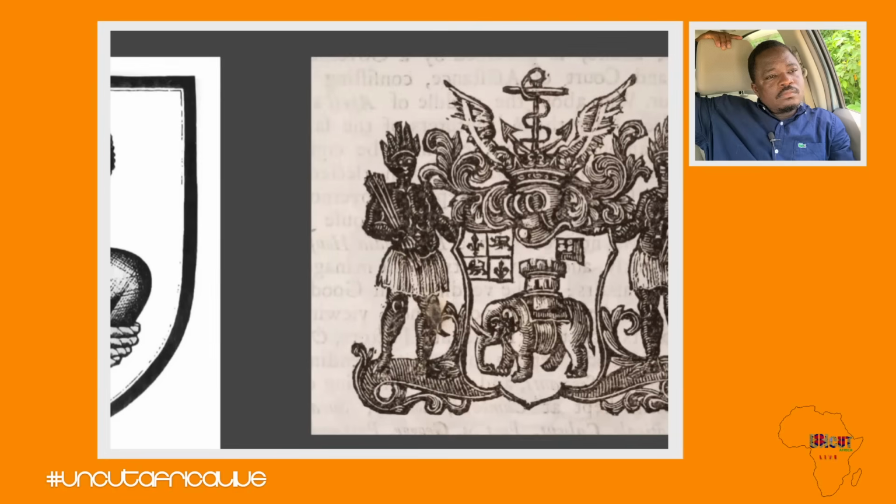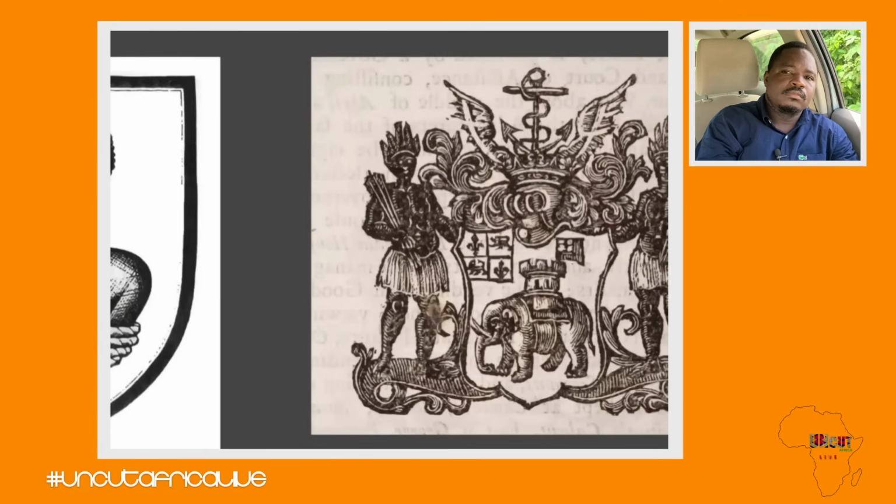It is Elephant and Castle. But what is the crest actually depicting? I think it's East Indian. Is it the East Indian coming? This is actually the Royal African Company. Some people call it the Guinea Company.